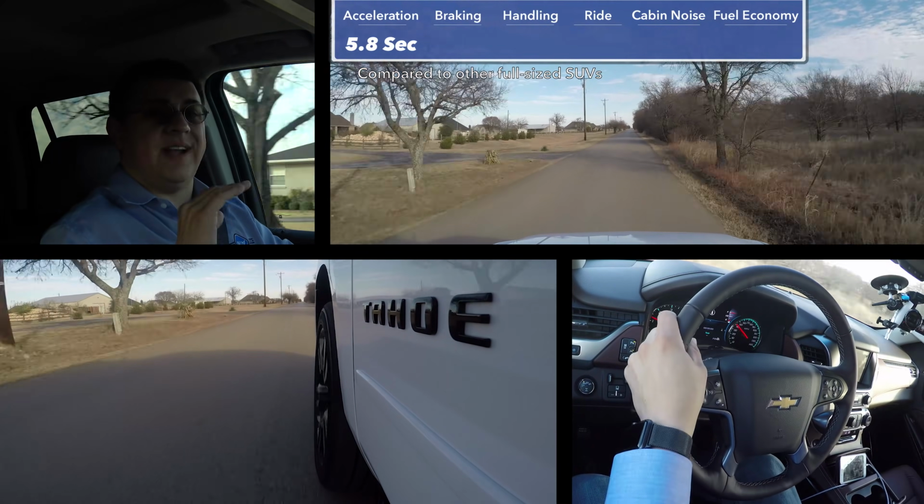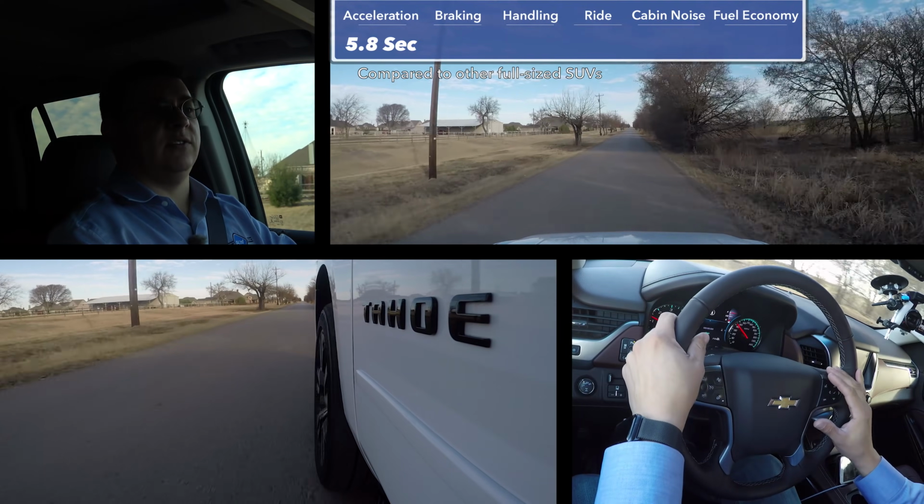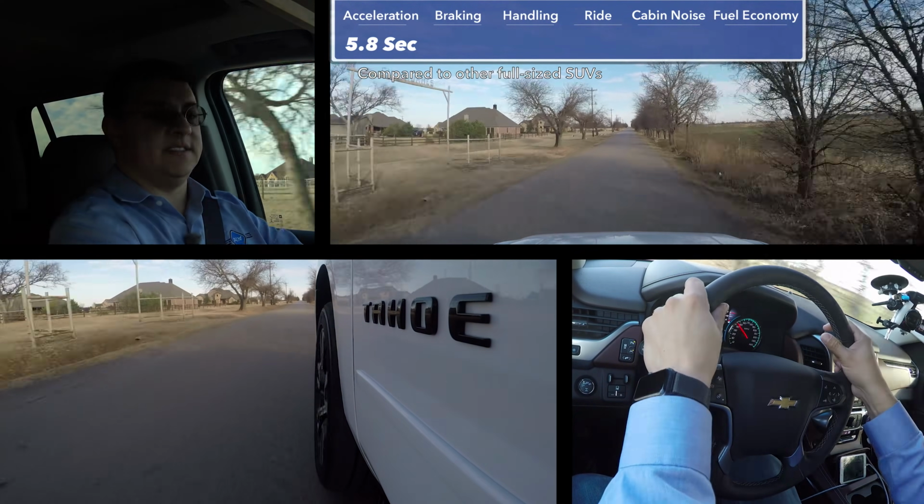Not every manufacturer has an entry in the full-size SUV segment, and all full-size SUVs in general terms, except for perhaps the Toyota Sequoia, have really gone upmarket in their latest editions.